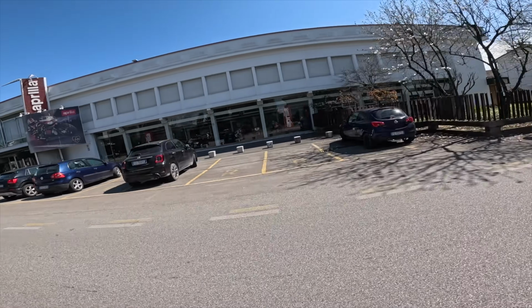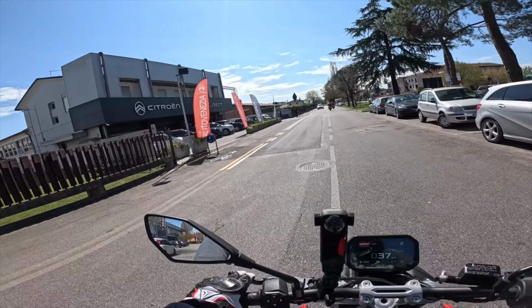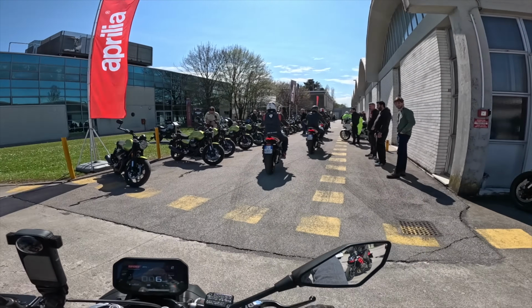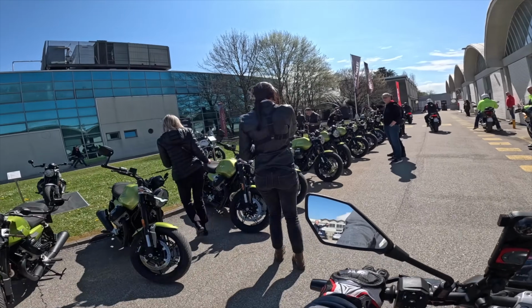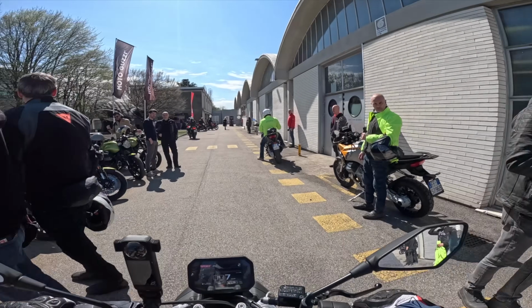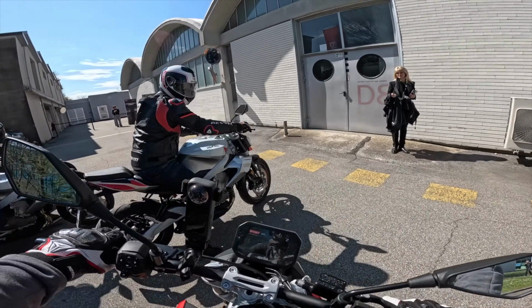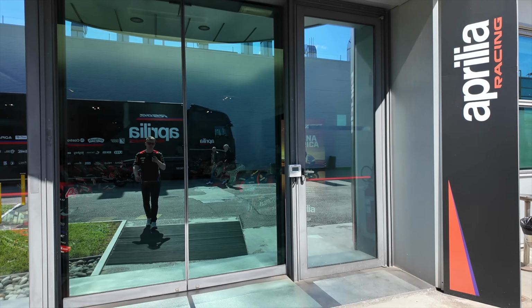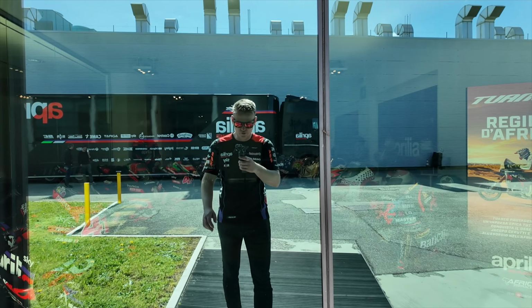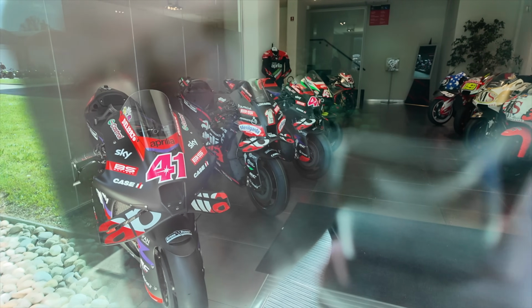Ooh, again the race bikes behind the windows. Ooh, la la la la la. Hola, hola, hola. Now over here, of course, is also the Aprilia Racing crew, but I can show you guys a little bit of what's inside there. I don't have the badge, so I cannot go inside, but there are some precious gems right there. God dang it.